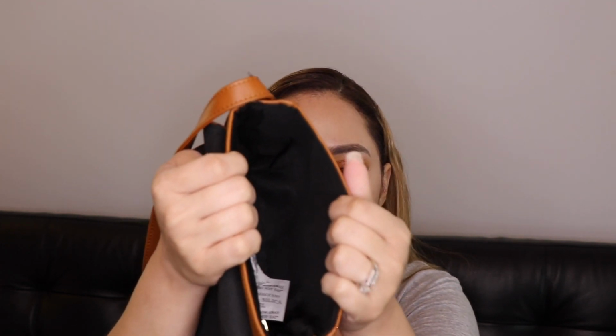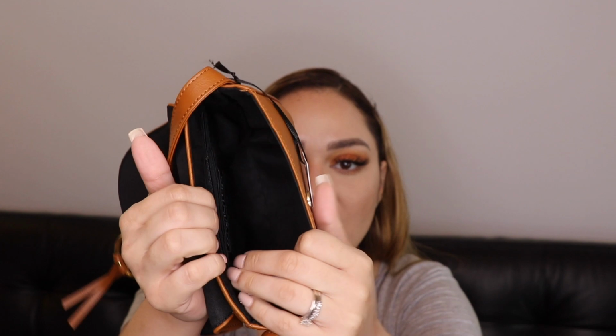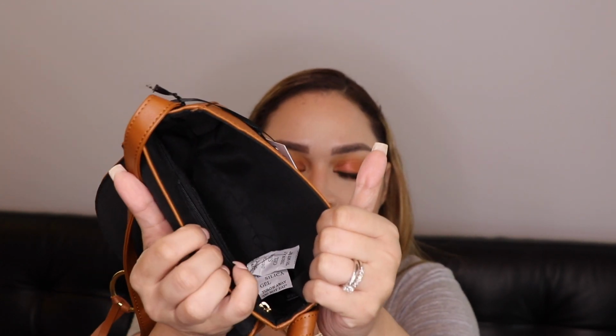Let's see the compartments inside. It has a little bit of structure in the back. It has nothing here to protect the bottle, so you have to be very careful of that. The lining inside is black, and it has one little compartment here with a zipper. So besides that, it's just a regular bag. I don't see anything extremely special about it for being $148. So this might be a little bit overpriced, but in general it's a very beautiful bag. I have no complaints. I just don't think it's $148.